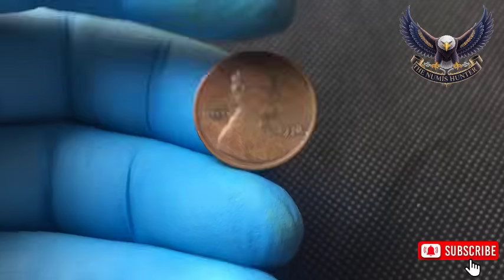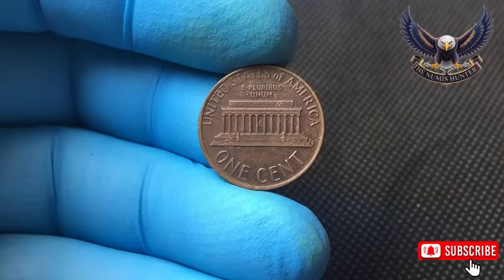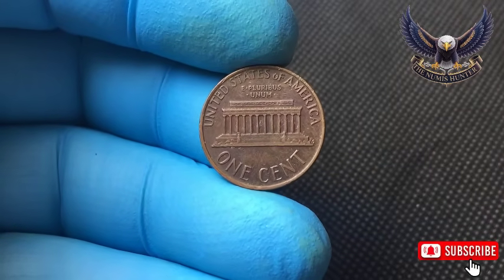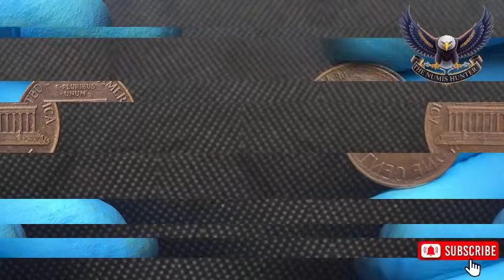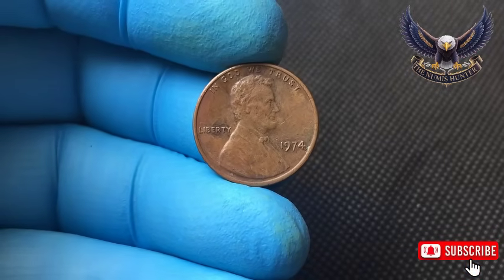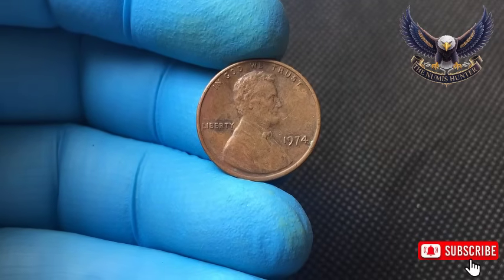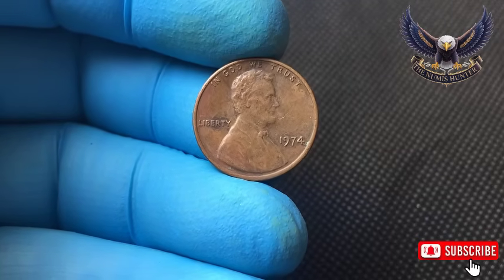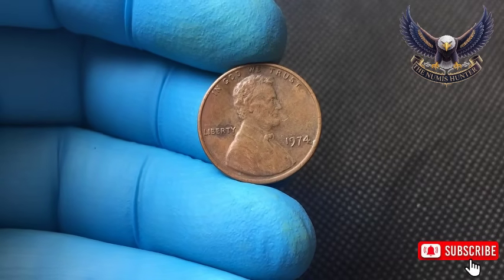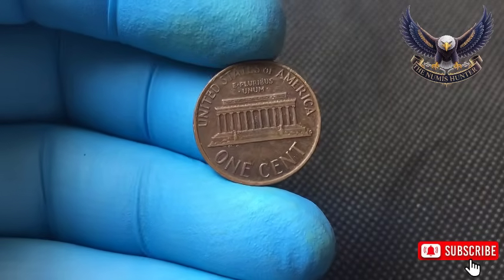Are you ready for this? Because this 1974 1 cent sold at auction for an almost incomprehensible $235 million. $235 million for a penny struck at facilities across the country. A coin that looks, at first glance, absolutely identical to the countless other Lincoln cents from this era sitting forgotten in jars, drawers, and old coin collections across the entire country.